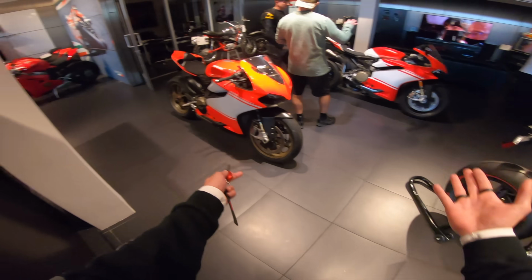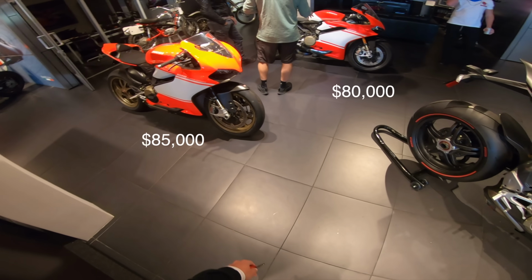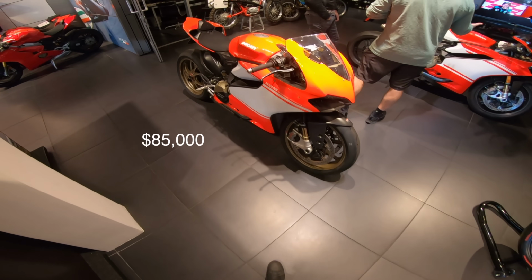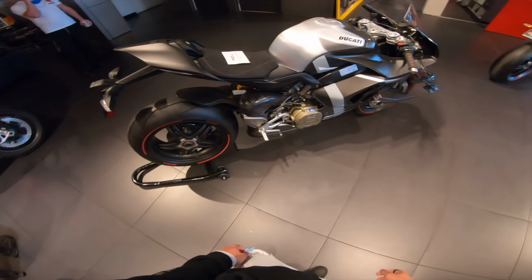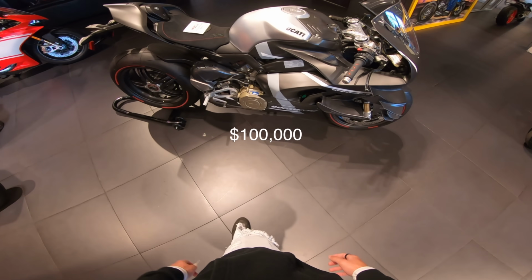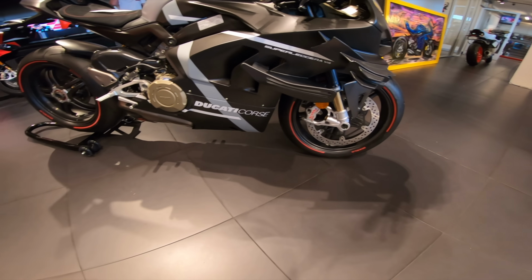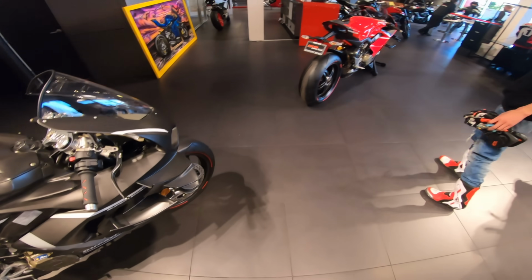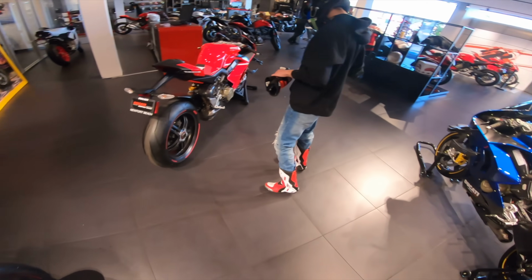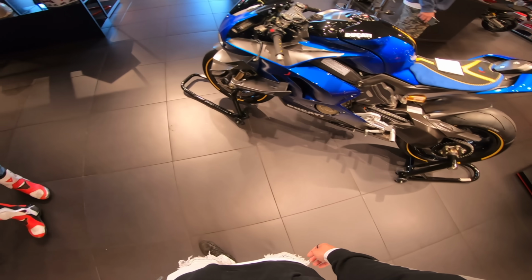Oh, these are Superleggeras too. $12.99 Superleggera, $11.99 Superleggera. The new Superleggera V4 with this cool finish. I like this because I've never seen this before. It's so unique. I mean, obviously, this is like just, whew.